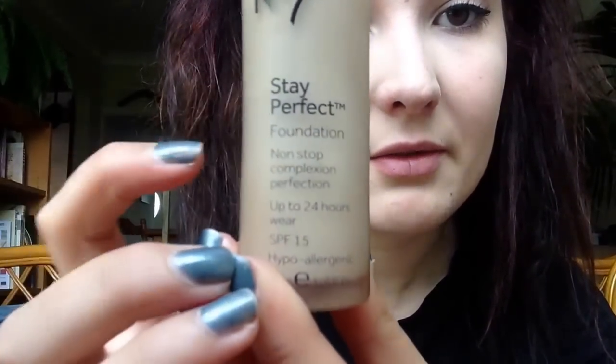So, what we're going to do next is apply some foundation. So if I just take a look at your skin, yeah, I can see that you've got a light complexion, very light. So what we're going to use is some number 7, I think. It's good for dry skin and good for a light complexion. So this is the number 7 Stay Perfect foundation.